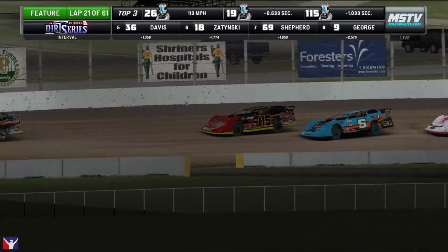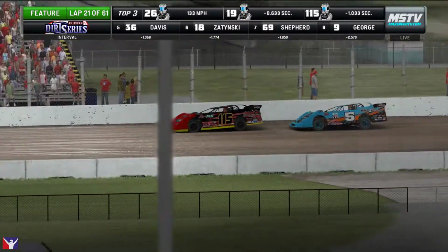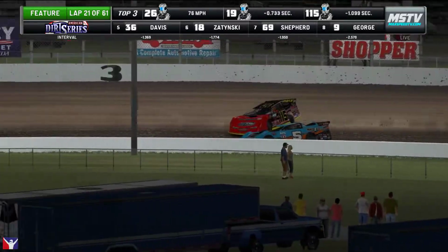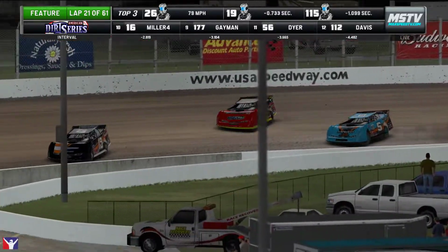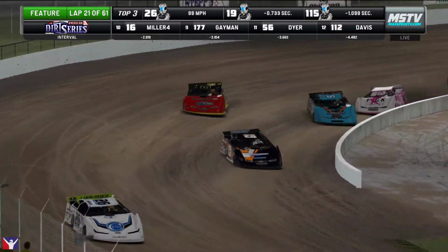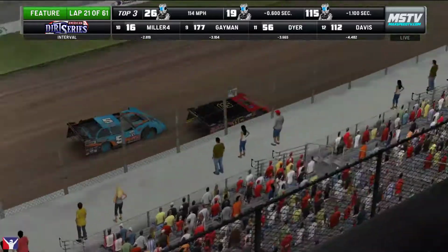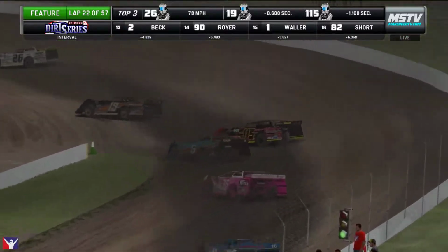John Fiddler has some company right now between Cody Olson and Nate Davis back for third position. It looks like Cody Olson's going to try to get by him here for third position, but can't quite do it there. We'll see if he can do it at the line, but it's going to be Fiddler for third place right there on that lap.